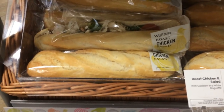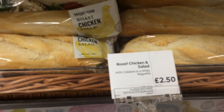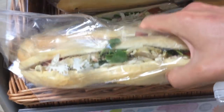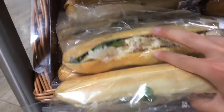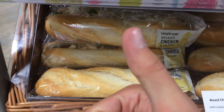Not that I shop at Waitrose or anything, but sometimes I like to go in just to feel posh. And what I always get is this roast chicken salad. It's like a baguette. It's so good. It's like the bomb. So yeah, are you having a bit of trouble getting it out there? But yeah, definitely go in Waitrose and get one of these if they're about at lunchtime.